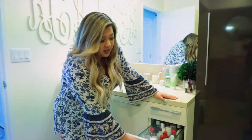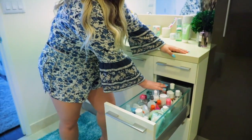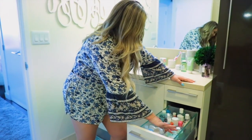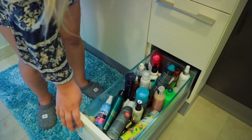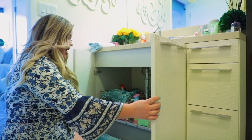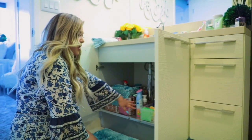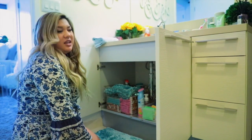Then this drawer here is all of my skincare products that I'm always reaching for. As you can see, I try out a lot of different skincare products, so I have a bunch in here. And then the bottom one is all of my hair care products, which again, lots of hair care products. And then under my sink is pretty much everything else, whether it be feminine care products, bigger hairsprays and things like that, self-tanning products, and then just cleaning stuff back there.